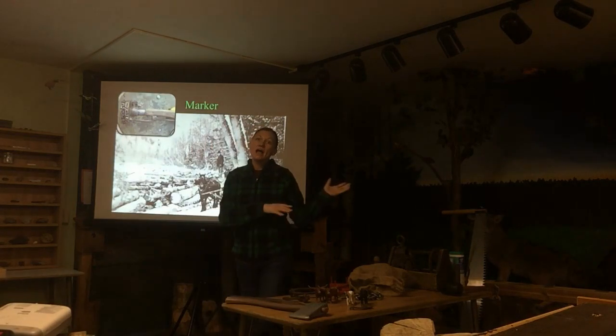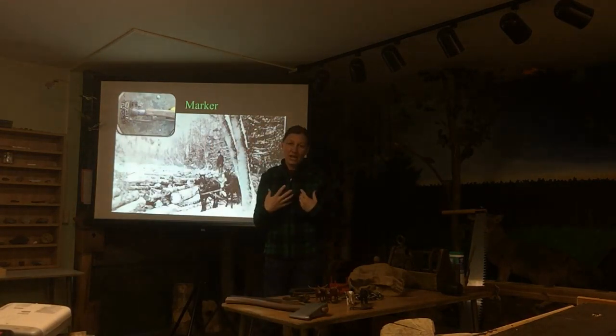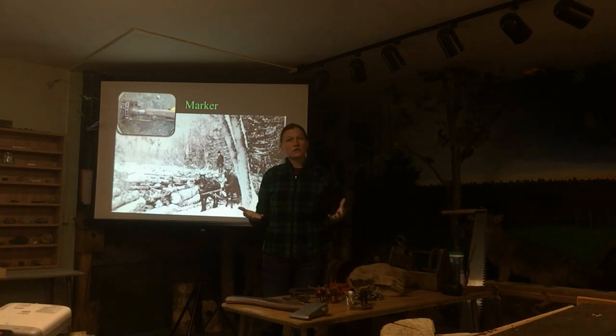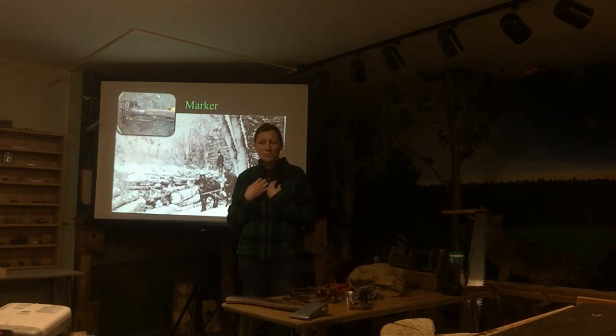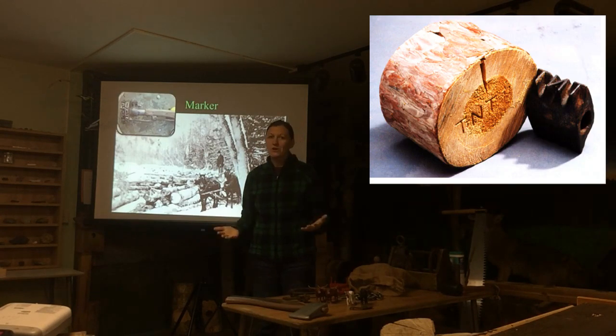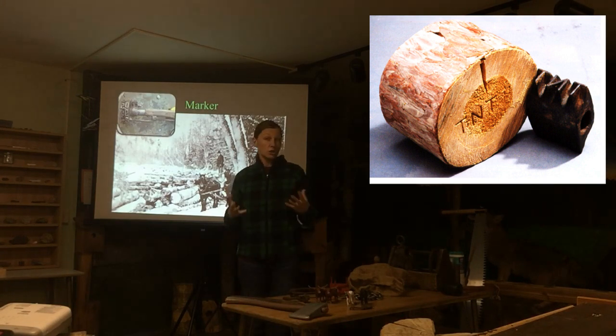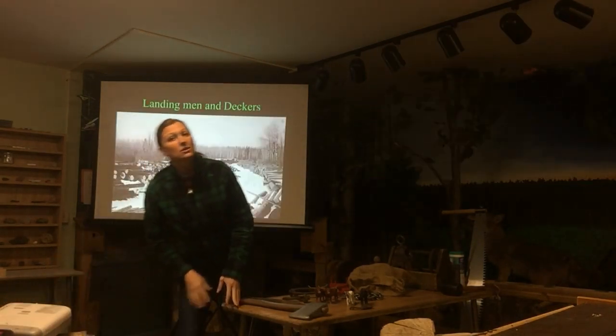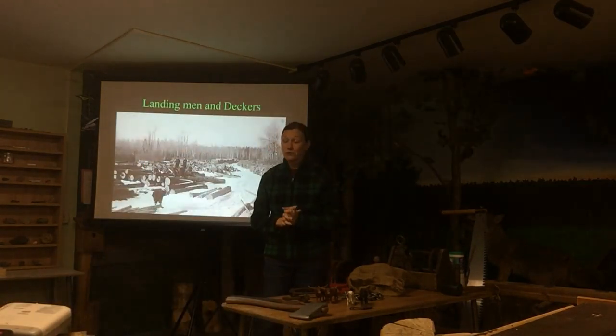But let's say that I'm putting my logs in at my lumberjack camp just downriver from somebody else's lumberjack camp on another part of the river upstream. How does the sawmill know which logs came from my lumberjack camp? And that's where the marker comes in. So if you were a marker at the lumberjack camp, you would use a big metal hammer and you would actually put a mark, sort of our initials or our logo, into the ends of the log. That way they would know who to pay for those logs.